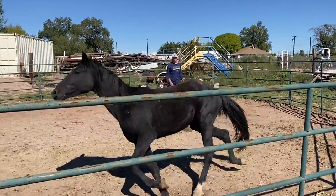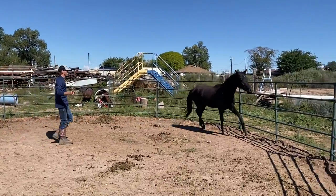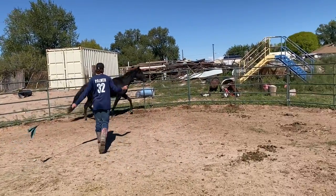He does not want her to turn her butt towards him because that's a sign of disrespect. And so he wants her to learn that if you're gonna turn, you're gonna turn with your face towards me.